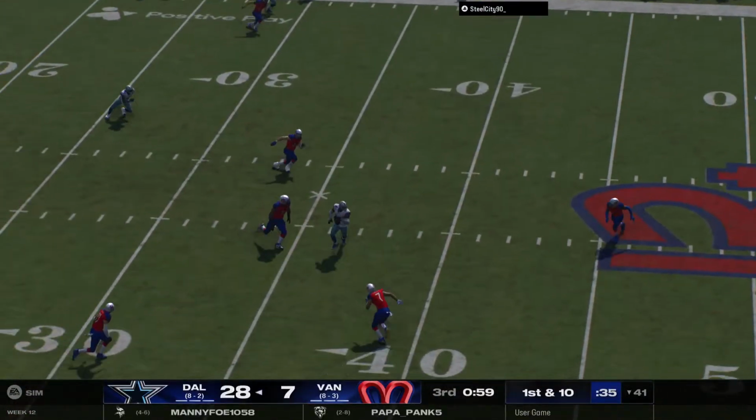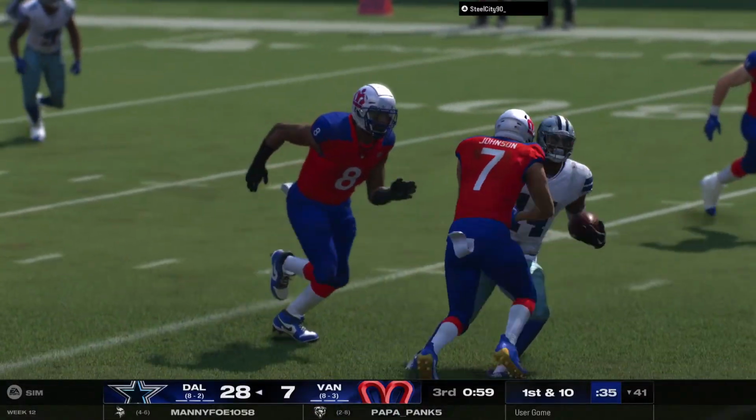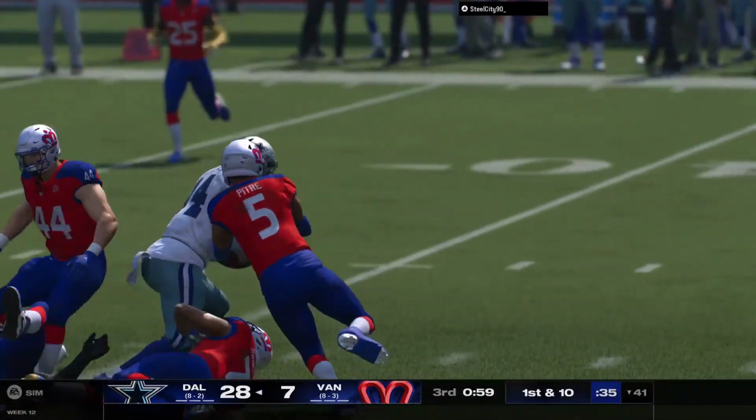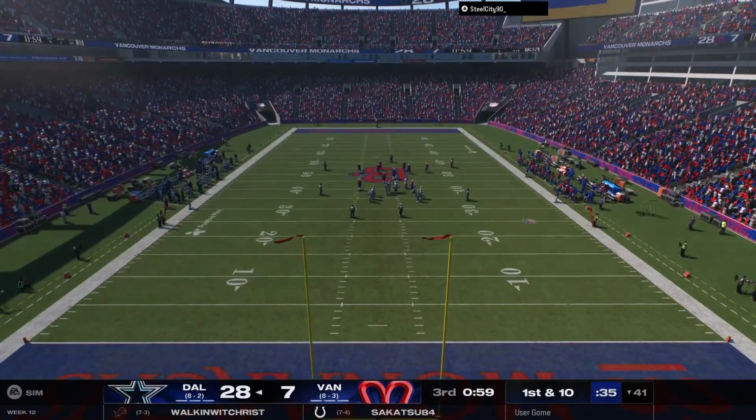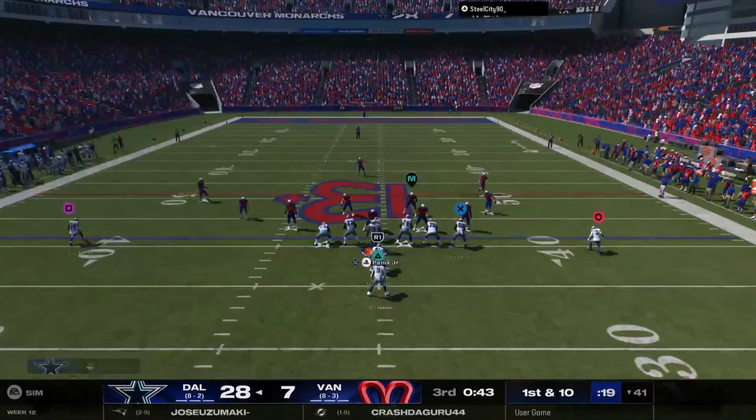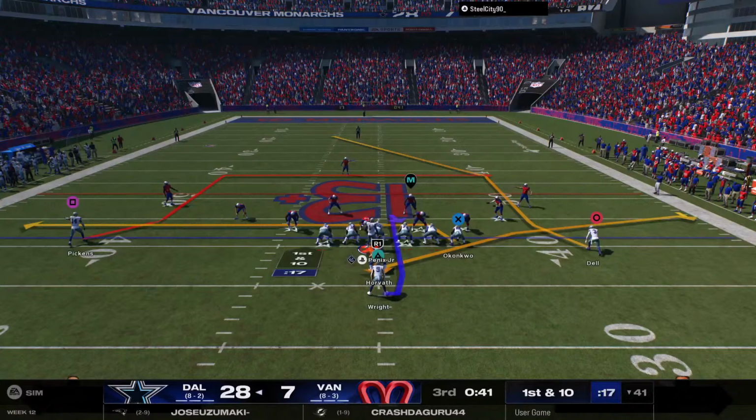I may love watching a great thrower, but I love watching a well-done route too, Kate. Make that guy think you're trying to stack him only to drop your hips and cut right inside. Some good work to help reset those chains. First and 10 from the 41.